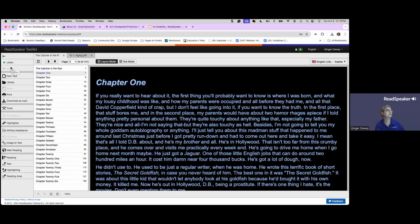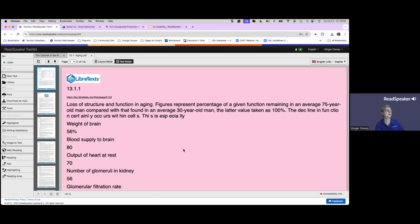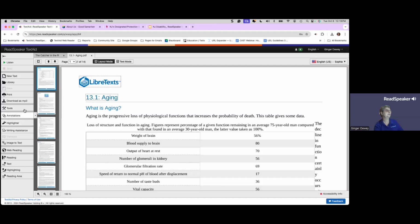And it's taking its time going back to layout mode. I'm going to go to another document, which is a little bit easier to see. I'm going to put this in text mode, and we see now the type thing that I was showing you about the softer background. You could also make this a light yellow. That helps.